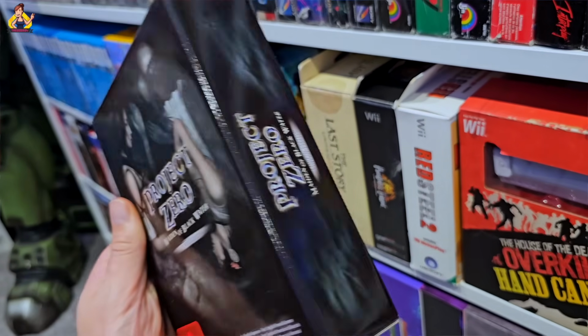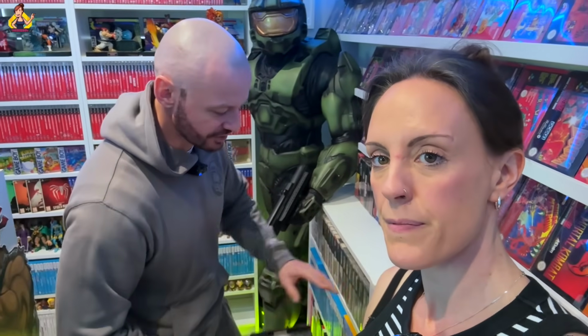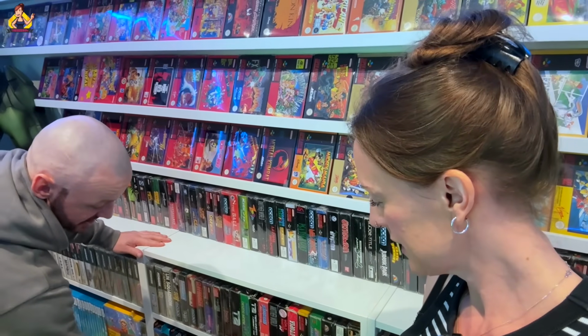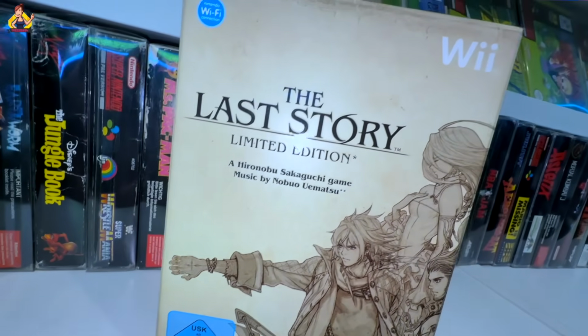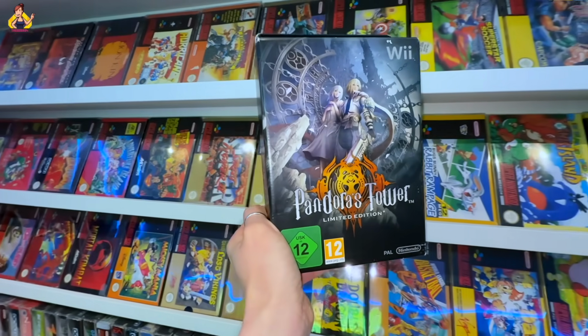And it's quite random how certain Wii U games have become more sought after over the years. But then, got big box Wii stuff. Last Story was quite a recent addition. That's nice. Sealed, that's quite a nice one. That is incredible. Sealed, guys. Pandora's Box and stuff like that. So just big box Wii stuff.